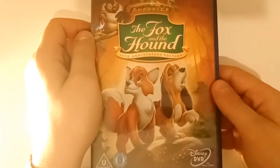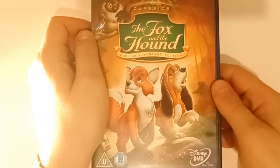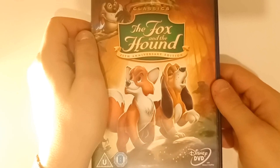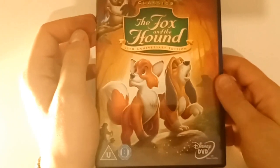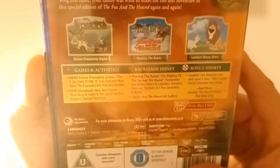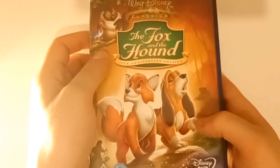The Fox and the Hound 25th Anniversary Collection. Oh god, when did that come out? My wife loves this movie, so she would know. I think it was 1981, so this will be from 2006. It doesn't say. But yeah, Fox and the Hound, great Disney movie.